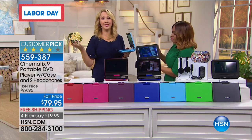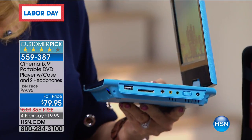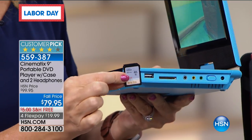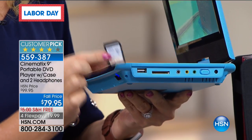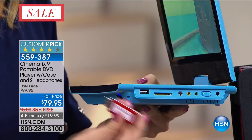Well, take a look at this. It's an all-media media player. So over here on the side, you literally have ports to be able to play your SD cards. Have you ever wanted one of those digital photo frames? Well, it does that, and they're typically $100. With your Cinematix, you're going to be able to use this for your slideshow, set it up at your next party or event.